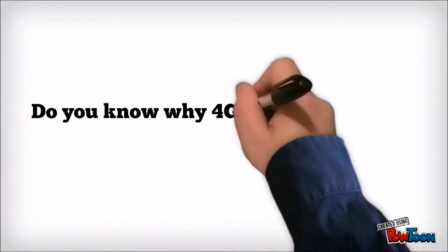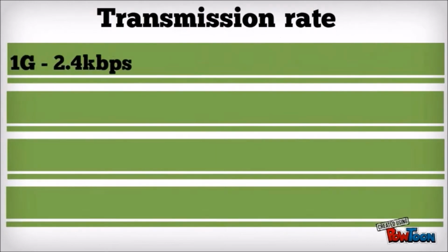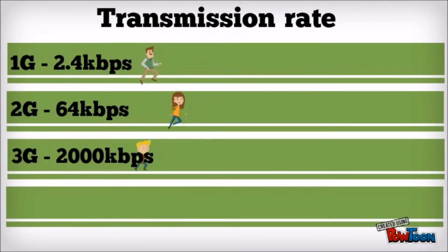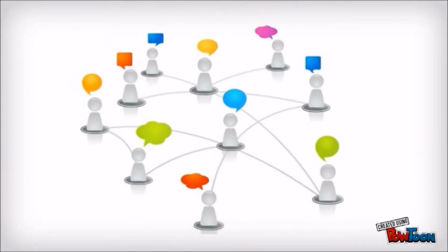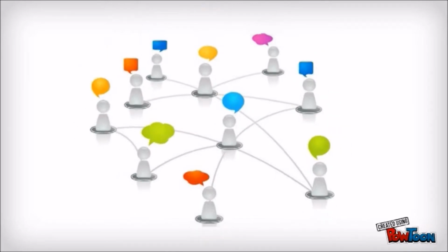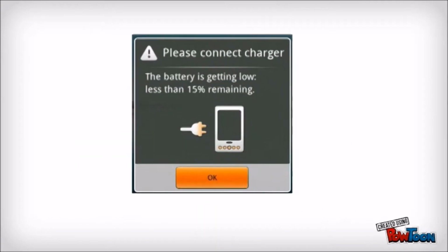Do you know why 4G is being popular nowadays? The answer is high-speed data transmission. 4G has the fastest data transmission rate, compared to other choices such as 2G and 3G. Thanks to 4G, people are connected all the time regardless of the geographical separation, but power consumption always remains the major problem for handheld devices.